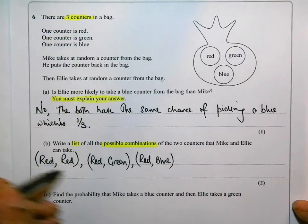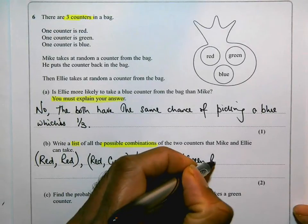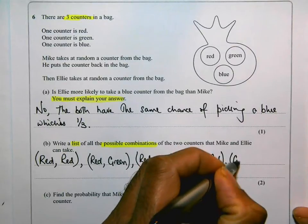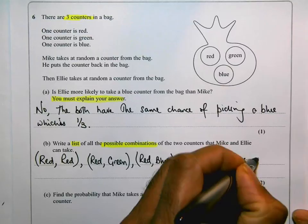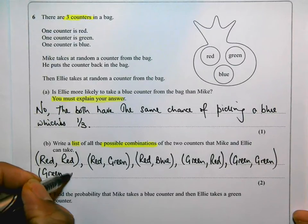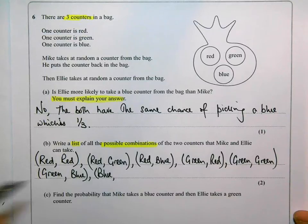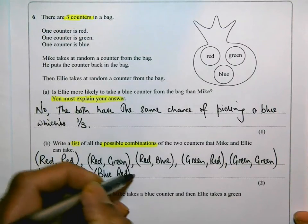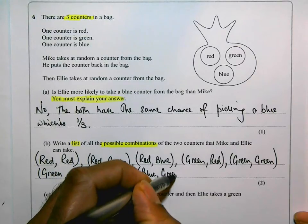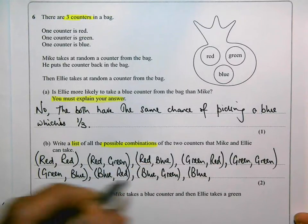What if Mike picked a green first? Now I'm going to go through the same combinations. She could pick a red when she picks it. Or if Mike picks a green, she could pick green as well. Or you can have Mike picking a green, and she could pick a blue. And finally, what if he picks a blue first? Okay, she could pick possibly red, or if he picked a blue first, she could pick a green, or if he picked a blue first, she could pick a blue as well. So that's all the combinations there.